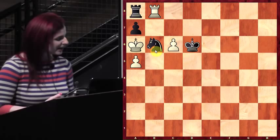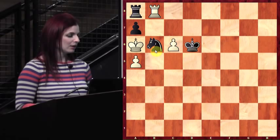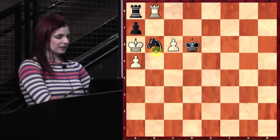Rook d8. It's good to look at every single possible move, but that one doesn't work: rook d8, rook takes d8, and it's tough to come up with a continuation there. Not rook b7, although that is interesting. Yeah, I guess the problem is we can just take on c6 in these variations.